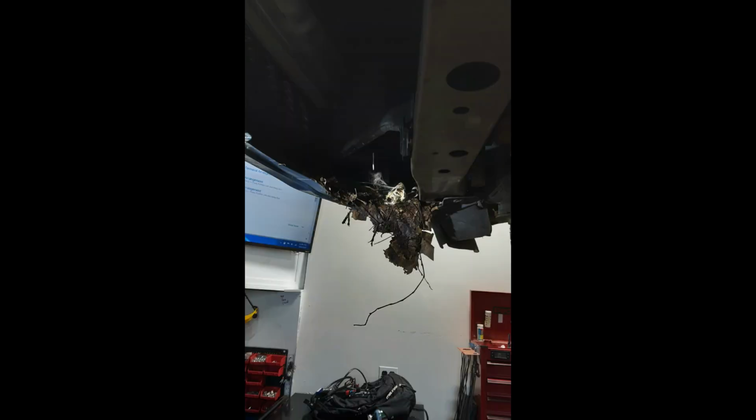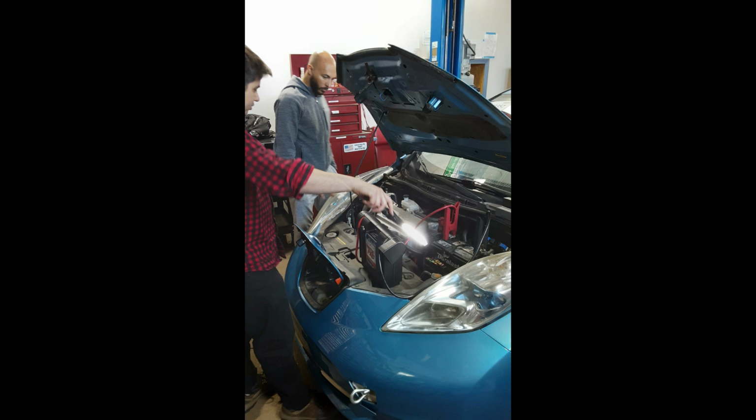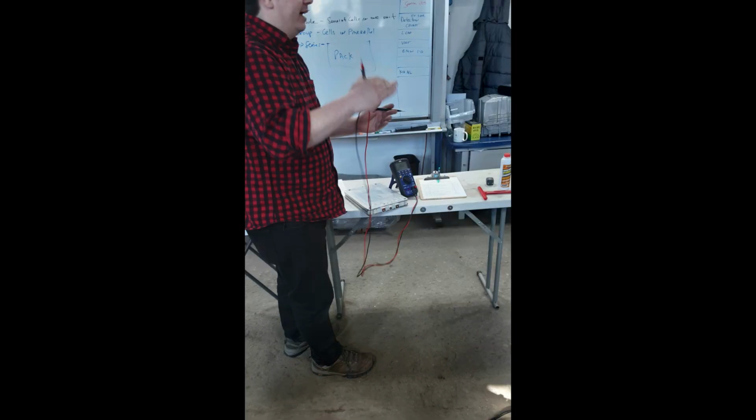That's a possum hiding up there that had his teeth showing. I don't know how well it'll show up, but it was interesting. He was caught in the Nissan Leaf. This is hooking some stuff up to do the actual testing on the Leaf.